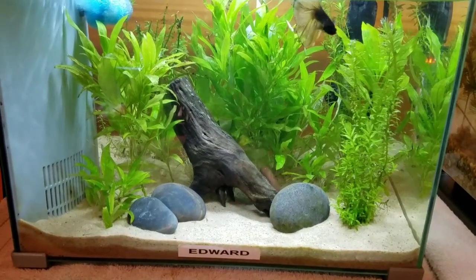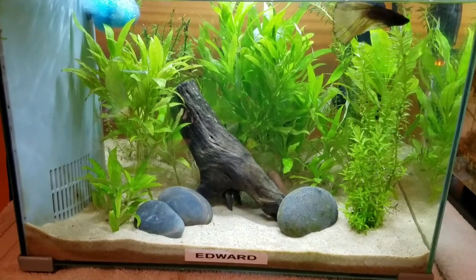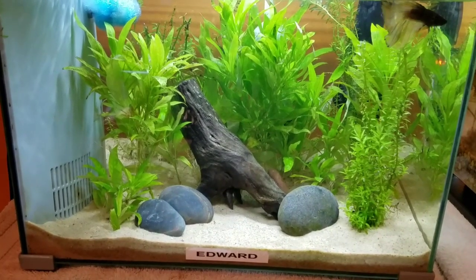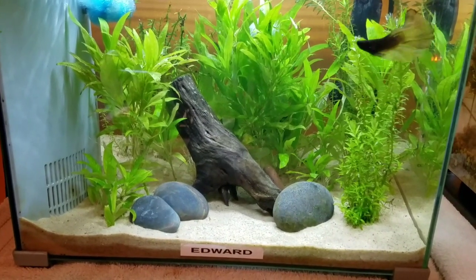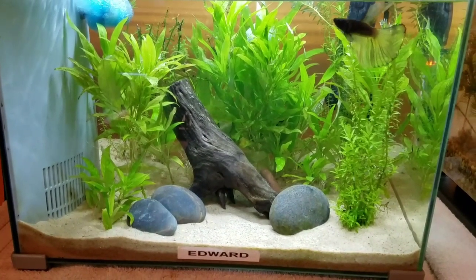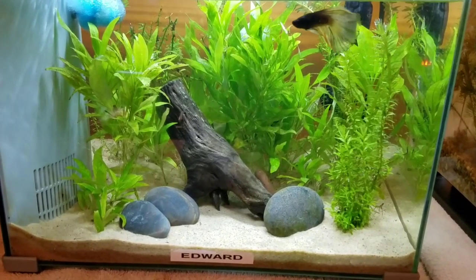One thing that I have found over the years is that if a plant works for me, I typically use it a lot. So I have a lot of hygrophila in my tanks and rotala because both of those seem to work with my hard water. He also has some cola wood there.